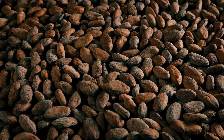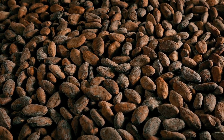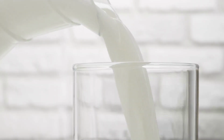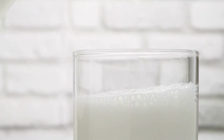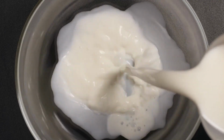Cocoa butter, the lifeblood of our chocolate, is the ivory gold extracted from cocoa beans. It's what gives our chocolate its smooth, melt-in-your-mouth texture. Next in line we have sugar, the granulated sweet symphony that balances out the richness of the cocoa butter, making our chocolate a perfect blend of sweet and creamy. And lastly, we have the unsung hero, milk solids. These are the dry components of milk, responsible for adding that distinctive milky flavor we so love in our white chocolate. Each ingredient plays a unique role, harmonizing together to form the symphony of flavors that is white chocolate.